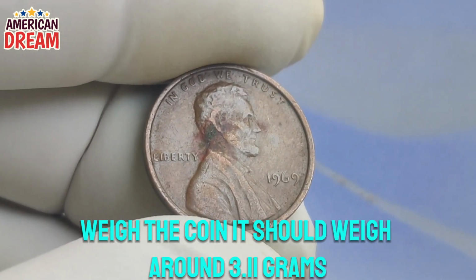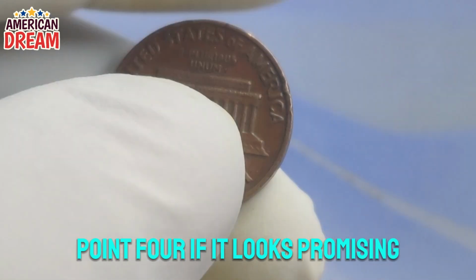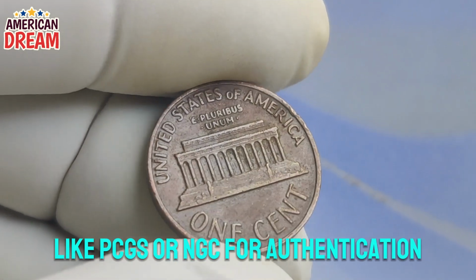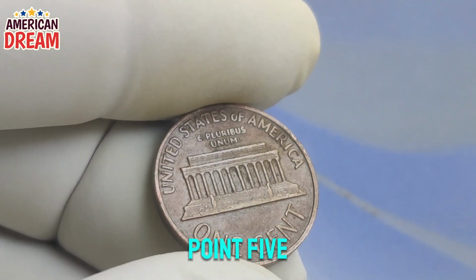Luckily, a few managed to survive, and today, they are considered one of the most important and valuable modern-era coins ever struck. Chapter number 8. Where can you sell it?